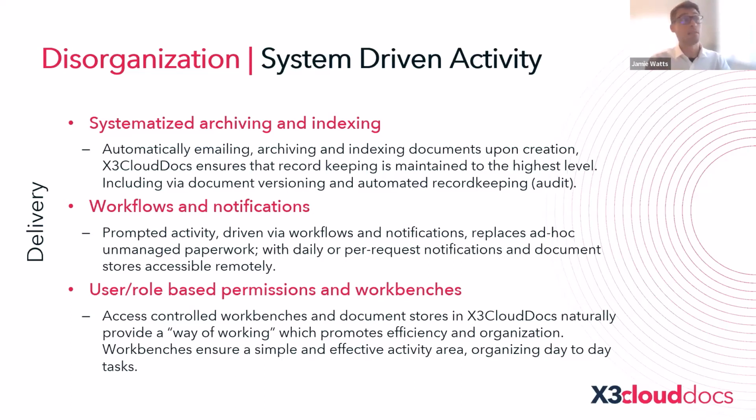So you can see when an invoice was sent, when it was downloaded and by who, if there are version changes and iterations of something. The use of workflow and notification is a huge step forward in eliminating disorganization in the business. Prompted activity driven by workflows and notifications via email replaces unmanaged ad hoc activity. Per request activity is inefficient and subject to error. And having a digital system really starts to put a lot more control into your business.